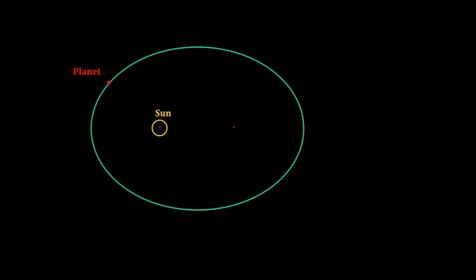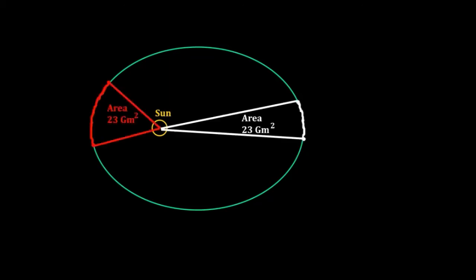Back to Kepler's laws. The second law states that a planet covers the same area arc of an ellipse during the same amount of time. Intuitively, this makes sense. After all, in a perfect circle, the planet would be moving at the same speed the whole time, so it would cover the same distance per unit time, no matter where it is in its orbit. In the case of an ellipse, what this effectively means is the planet moves faster when it's closer to the sun. So if the red arc of its orbit and the white arc of its orbit were over the same length of time, the area of those arcs should be the same.